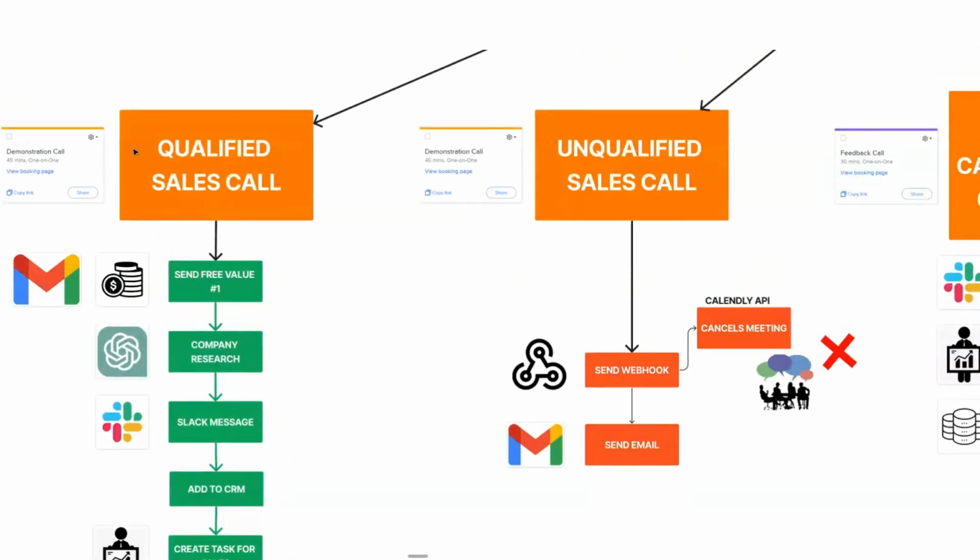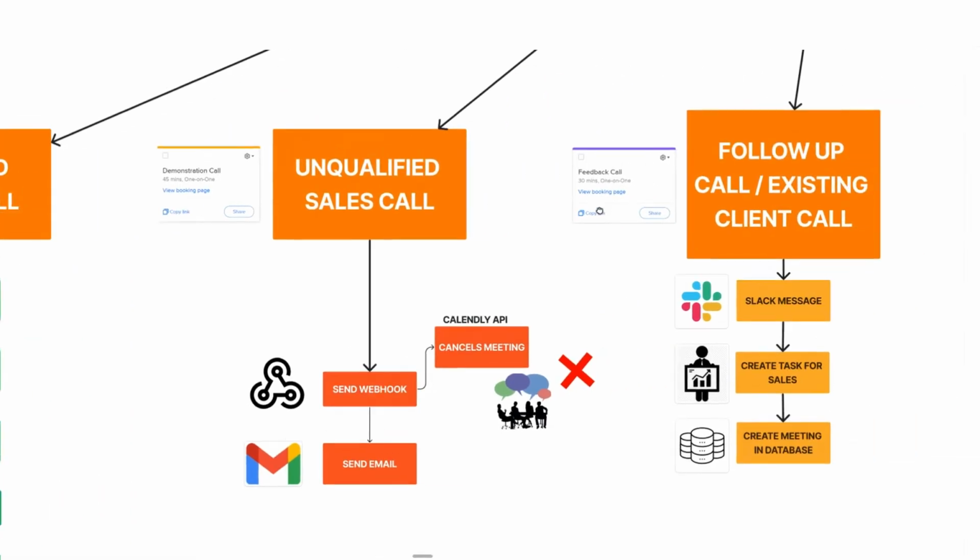All right, guys. So we've created a path for the qualified sales calls. We've created a path for unqualified sales calls.